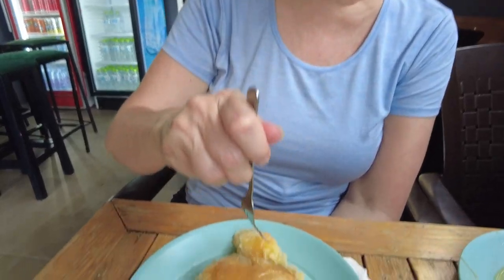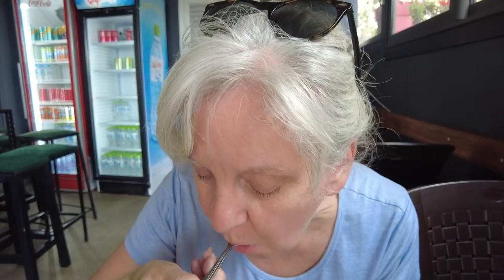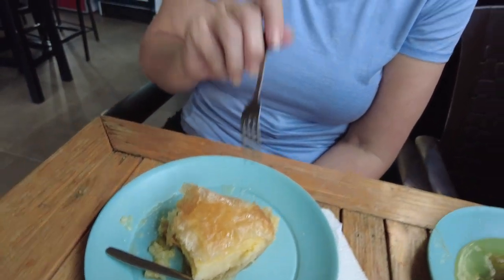It's sweet. It's very good. It's very light and it's sweet. I found it sweet, but it's like a milky custard. It's good. I like that. That's good. Okay, I'm going to try the other one.